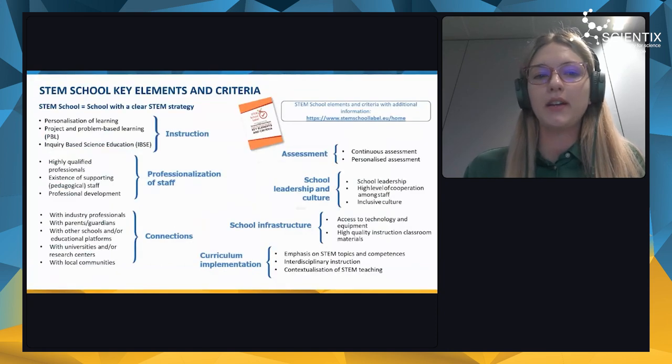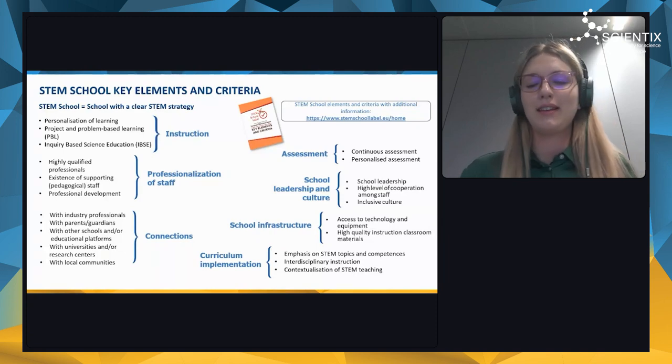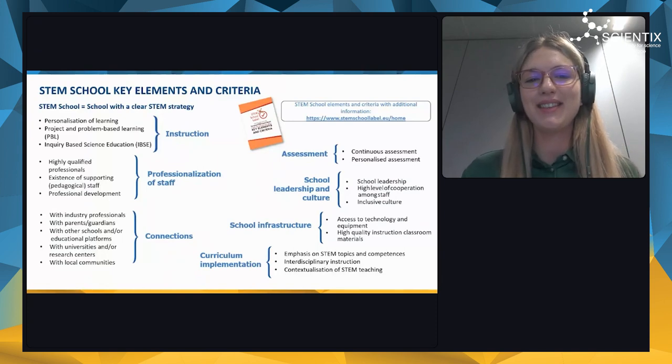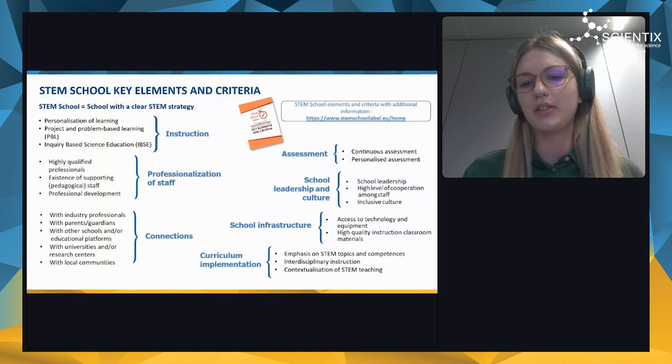Now, how do we define a STEM school? A STEM school is defined as a school with a clear STEM strategy characterized by different key elements and criteria. As you can see here, it seems like it's a lot, but we're going to explain. You can see the seven key elements here that define our STEM school. So we have instruction, professionalization of staff, connections, assessment, school leadership and culture, school infrastructure, and the last, curriculum implementation.